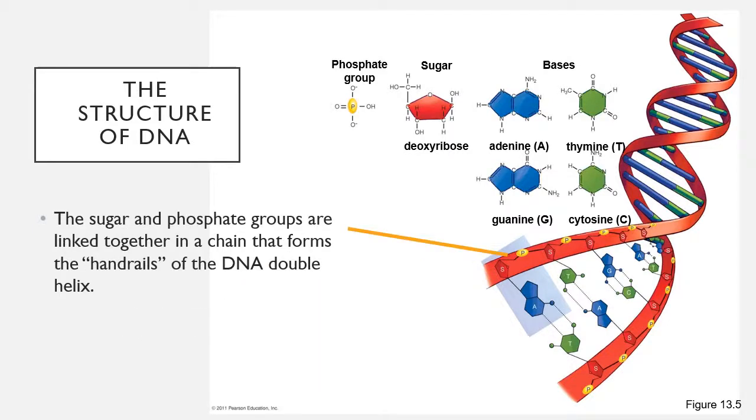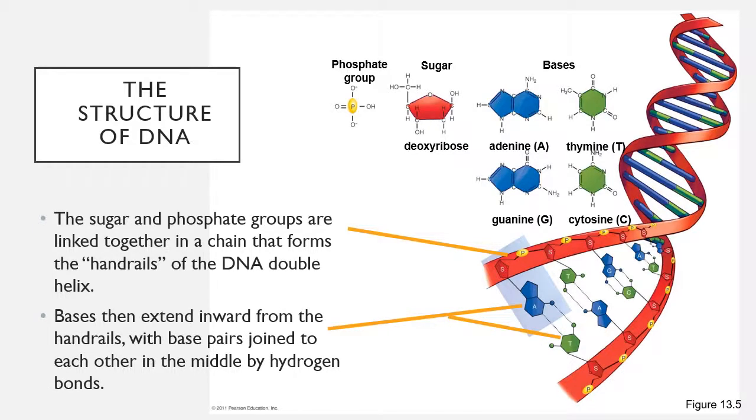The sugar and phosphate groups are linked together in chains that form the handrails of the DNA double helix. So the outside of the DNA is sort of these rails. So it looks somewhat like a ladder that's been twisted, and the sugar and phosphate make up these outer rails. Bases extend inward from the handrails, with base pairs joined to each other in the middle by hydrogen bonds. I think we talked about hydrogen bonds in Bio 101, but that's a weak bond between hydrogen atoms due to differences in electrical charges. So there's a weak bond here.